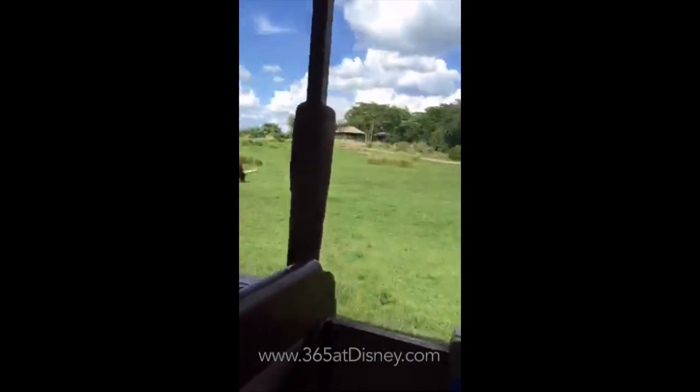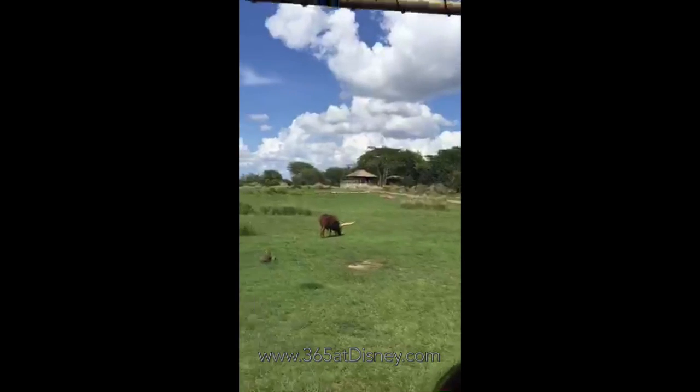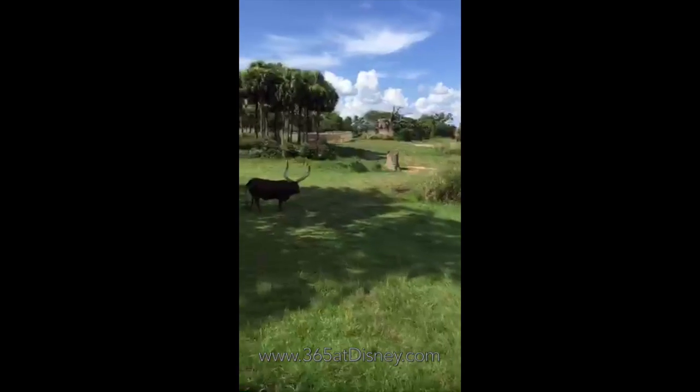Their name means wild beast in Afrikaans. And in fact, because they're kind of rough in appearance, they're also known as gnu, spelled G-N-U, because they make a gnu kind of sound. And I know what you're thinking. Who knew?